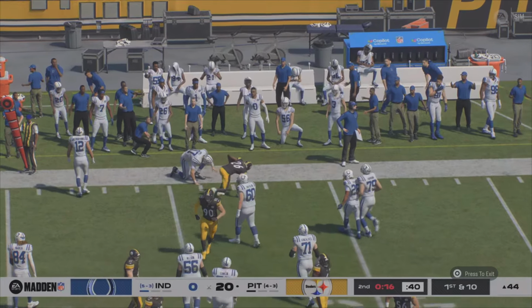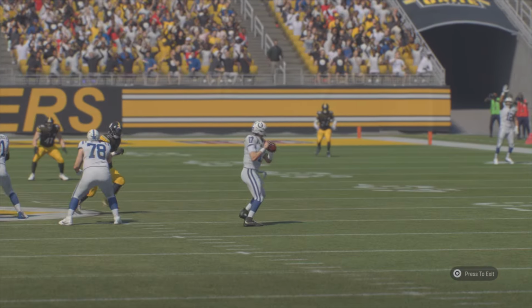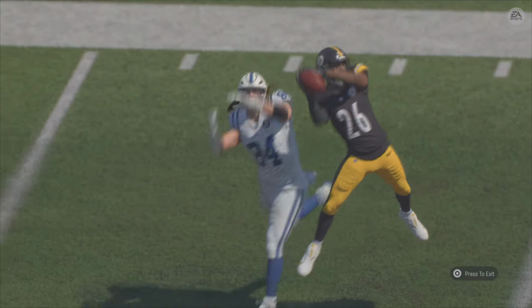Intercepted. And his offense is going to be all set up with a short field and a chance to extend their lead. Intercepted. The Steelers take over 1st and 10 at the 44-yard line.